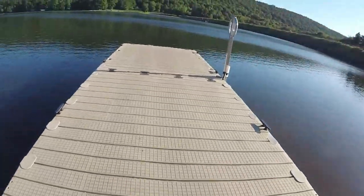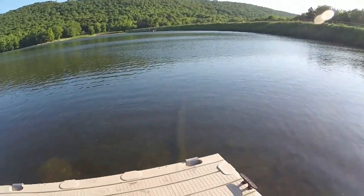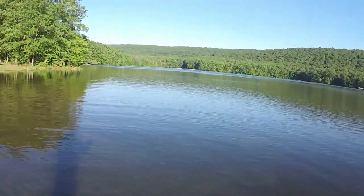So let's see what kind of view we can get from up here. Water is very clear. There are some fish right around the dock here. I don't know if you can see them. They're little tiny things. Kind of spook them out. Again, the water is very clear here. And there's our lake.